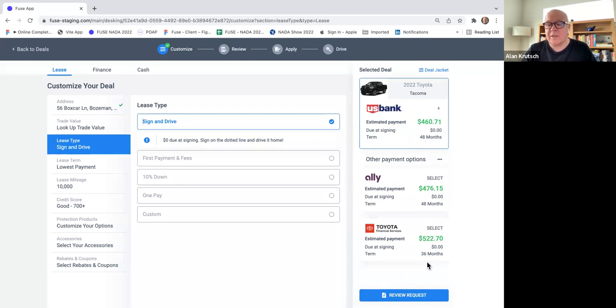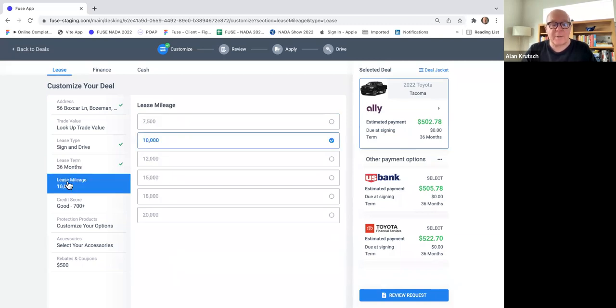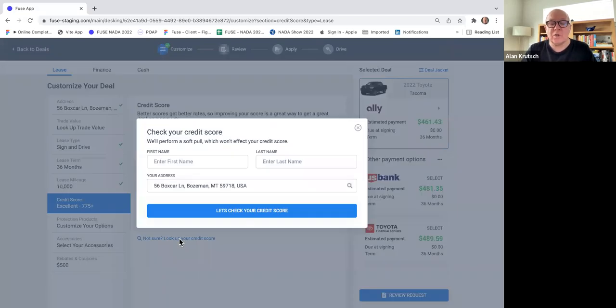You can see Toyota, their lowest payment would be at 36 months. If I decide that I would like a specific term, I can then just select that and it'll give me all of the best payments based on that term. We can adjust the leased mileage and I can estimate my credit score, let's say excellent, or I can do a soft pull and get a very accurate payment based on credit information.